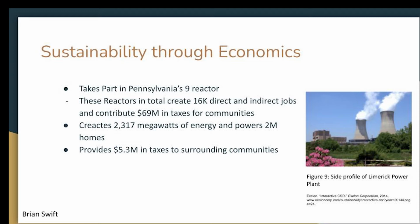Next, the 2 reactors can produce, as said before, 2,317 megawatts of energy, which powers the 2 million homes in the area, where from this, $5.3 million are made through taxes that go towards Pottstown schools, roads, and also public services. Can you go to the next slide, please?